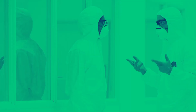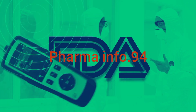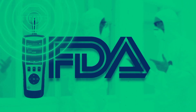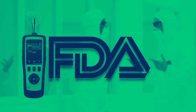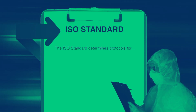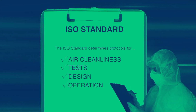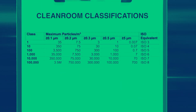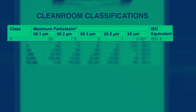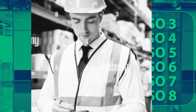There are many do's and don'ts in a clean room environment, but maintaining the air quality is an absolute must. The monitoring system required by the FDA ensures that pharmaceutical companies test for airborne particles within their labs before, during, and after production. One of the most well-known requirements for pharmaceuticals is the ISO standard. The ISO standard determines protocols for air cleanliness, tests, design, operation, and much more. Clean rooms are classified according to the number and size of particles permitted per volume of air, so it's crucial that you understand how your clean room ranks so that you can achieve the best results for your clean room activity.